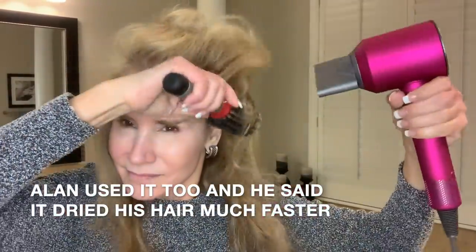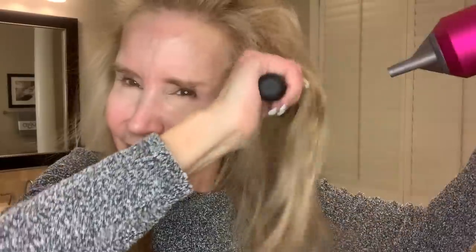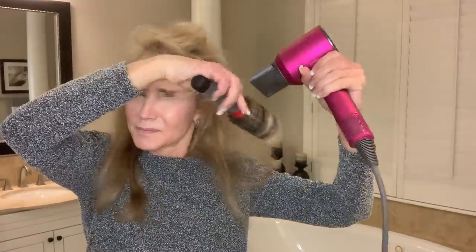It does feel like just a much softer temperature. And so far, so good. Maybe I'll turn the airflow down one. It's a little awkward. I think I need to get used to it. But so far, I am liking this. I think I've got a little place back here. Still feels wet. Let me get my flat brush. Try to get a little more style here. So far, so good.